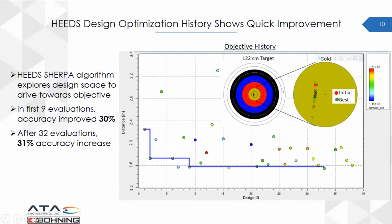And just to show you in a more easily understandable way, all 32 design iterations are plotted on this target on the upper right of the slide. The initial design is given in this blow up here by the red dot, and the design that was found to be the best design, which was the best weighting between roll rate and accuracy, is shown by the green dot.